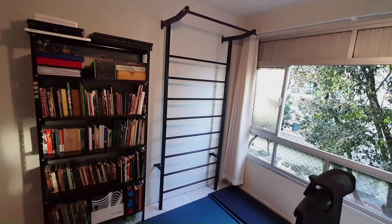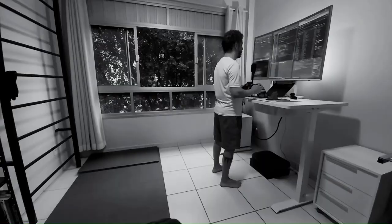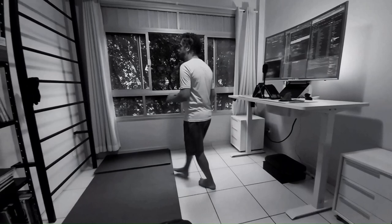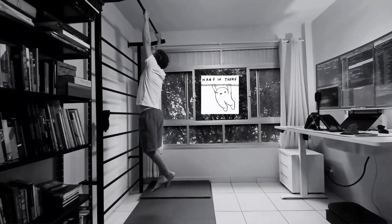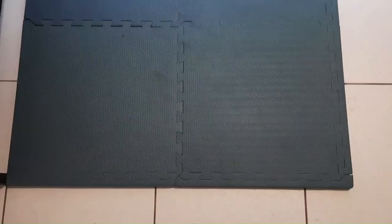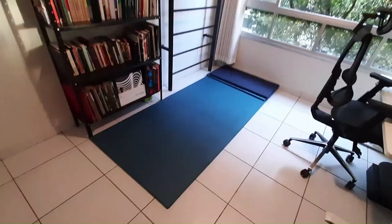Next to the bookcase, there are the wall bars that I use for exercises. Sometimes I do a Pilates series, sometimes strength training. I often just do a dead hang while I'm having a meeting. By doing this simple exercise, I'm releasing pressure on my spine, stretching my back and increasing my strength and mobility. On the floor, I have a rubber mat for doing yoga, calisthenics and stretching positions.